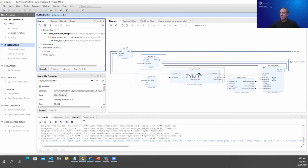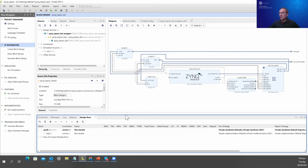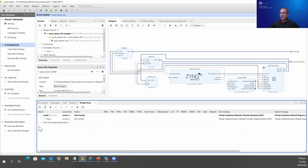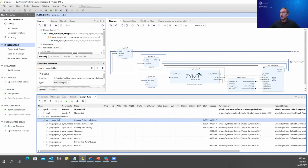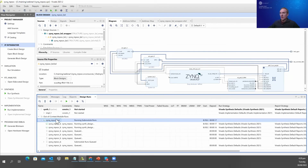Okay, so now you'll see there are a number of design runs here. There is an out of context module run for our block design, which is now synthesizing all those IPs. So this will now run for 5 minutes. We'll come back to the Vivado design suite in a minute.